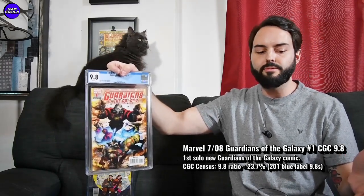For Guardians of the Galaxy #1 2008, I think it's a great 9.8, and you can think about buying one before that movie hype really starts to ratchet up, is kind of my thinking. There are 201 9.8s in the blue label. 23.7% is the 9.8 percentage, and there are a few sales on this one. I mentioned you might be able to get lucky and get this one for under 500.